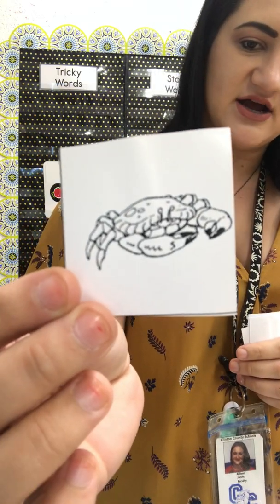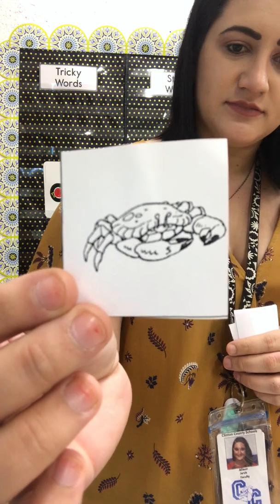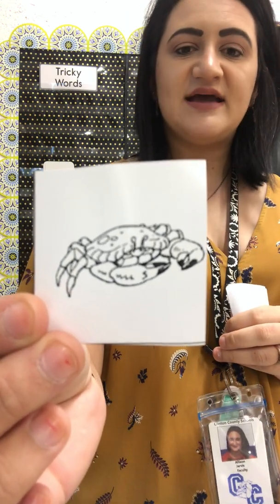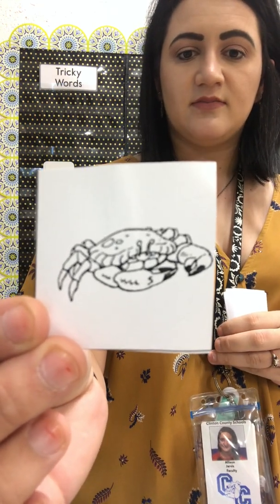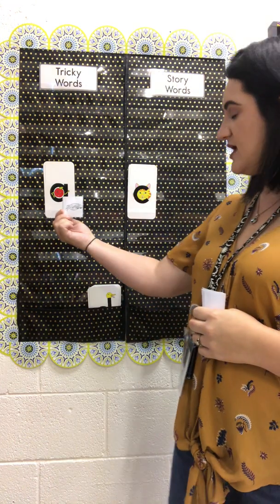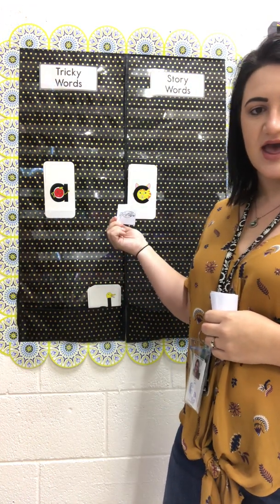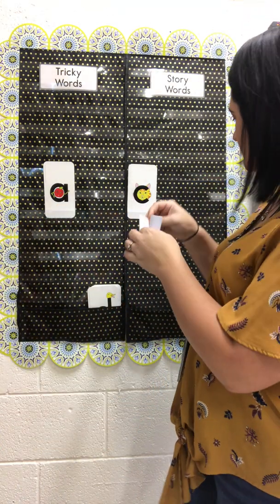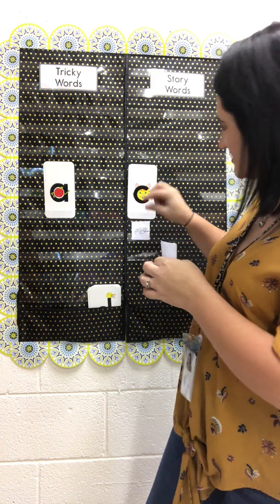All right. Okay, our first picture. What is that a picture of? If you said a crab, you are correct. Now, everybody say crab. What sound does that go with? Does that go with Annie Apple or Clever Cat? Tell me. If you say Clever Cat, crab, you are correct. So we're going to put the crab right here underneath Clever Cat.